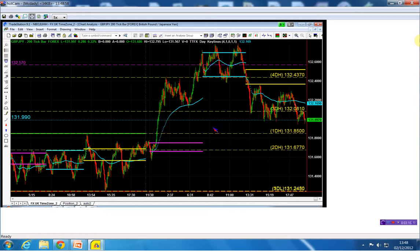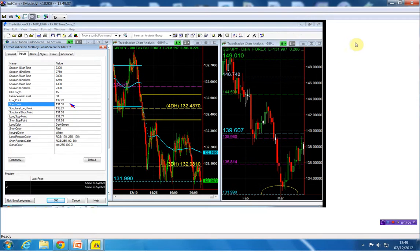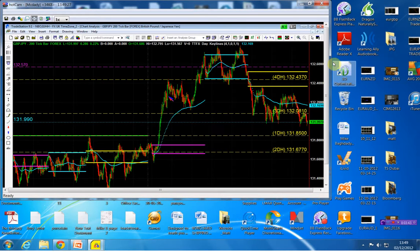So what we're going to do is we're going to leave the pound yen, our selling point on the pound yen, as the 131.99. We're going to leave that as our selling point, our structural short point, and our stop. And with regards to buying it, where are we going to buy it? We're going to look at our intraday.